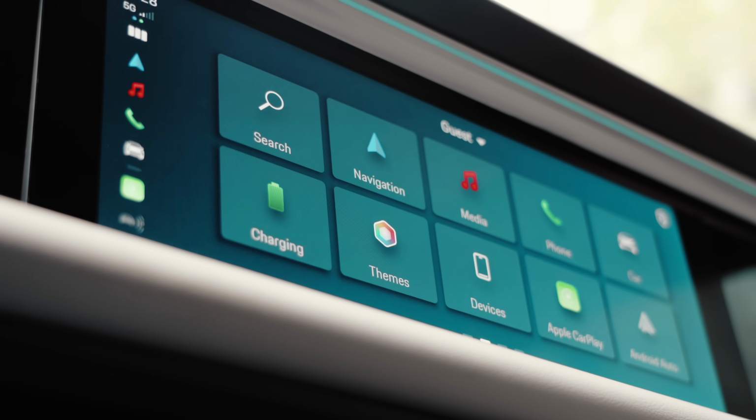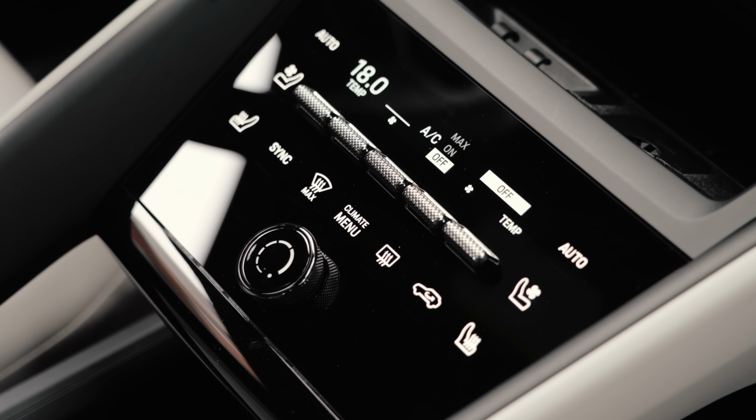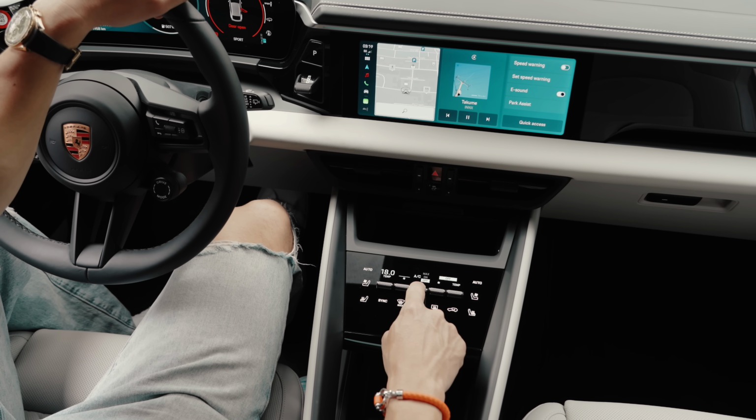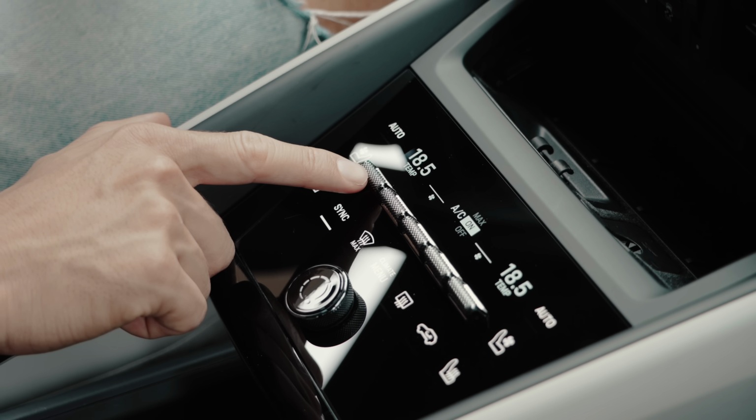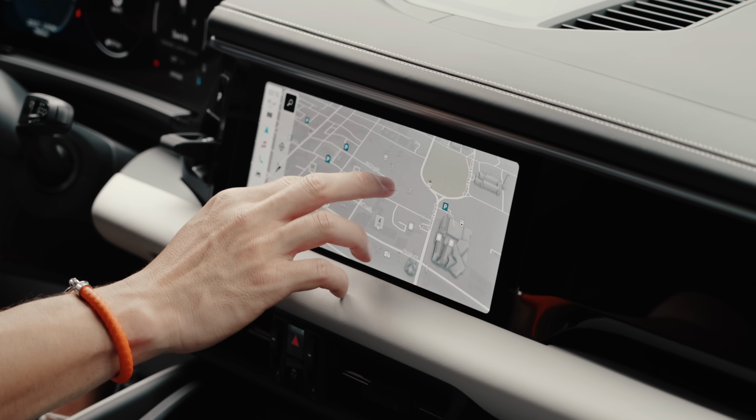Everything is a lot techier, especially from that first gen Macan, which was showing its age a bit. It did have some of the nice tactile buttons, which here, there is some gloss black on the main little touch panel here. Still some nice tactile buttons, which I'm a fan of. And of course, the full digital dash.